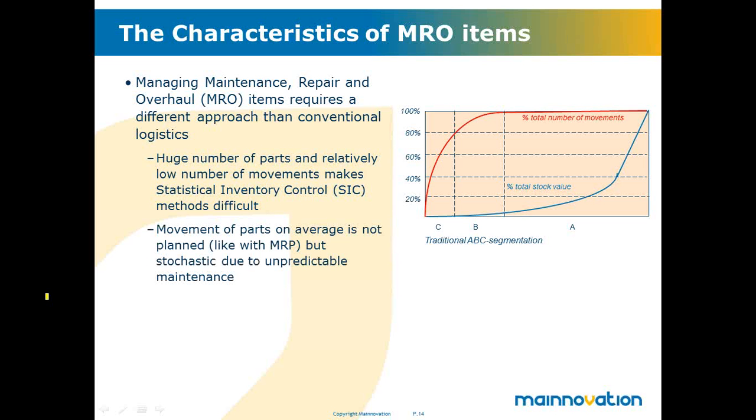On the other hand, we see that the movement of parts on average is not planned. We call it a stochastic process, so it's unreliable, unpredictable when you need a certain spare part. That's because of breakdowns that can happen and unpredictable maintenance that is necessary. And in the MRP, material requirements planning, it's much easier to schedule in the future. In maintenance, that's not that easy.